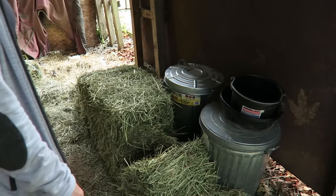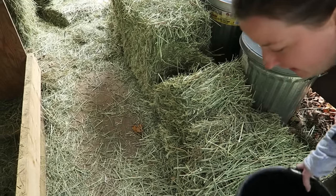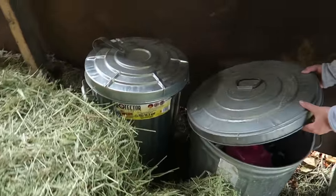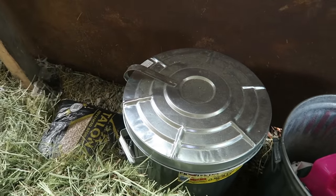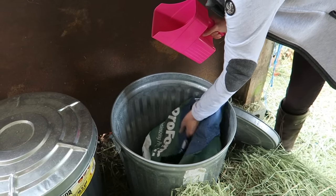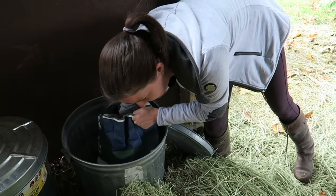So we keep all of Rumor's food up here. We have 100-pound bales of hay, so we just bring one bale over at a time and it lasts him almost a week. Yeah, we take it over like one bale a week usually. And then we have his grain. He gets one scoop of beet pulp, which is in here, and then we have his high fat grain in that bucket. So Brianne's gonna feed him, and we give the same stuff to Bailey too because she yells and she wants some, so we feel bad for her.